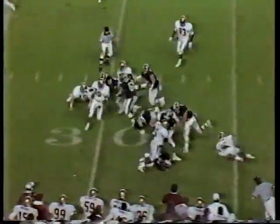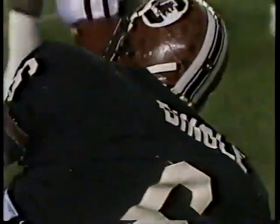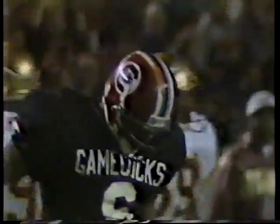3rd and 3. Dingle cuts up. He has the first down. LeRoy Butler, who's shown off some good hitting ability down there tonight, backing up Dedrick Dodge at free safety. In on the hit. Clock runs down to 1:42. They'll stop it momentarily to move the chains.